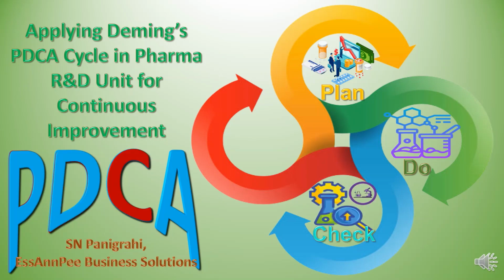Check. The check phase involves evaluating the results obtained from the implementation of the improvements. Data is collected, analyzed, and compared against the established objectives to determine whether the changes have been successful. Example, the R&D unit collects data on the development timeline before and after implementing the improvements. They compare the data against the established goal of reducing the timeline by 20%. If the timeline has decreased by the desired amount, they proceed to the next phase. Otherwise, they analyze the data to identify reasons for the shortfall and make necessary adjustments.